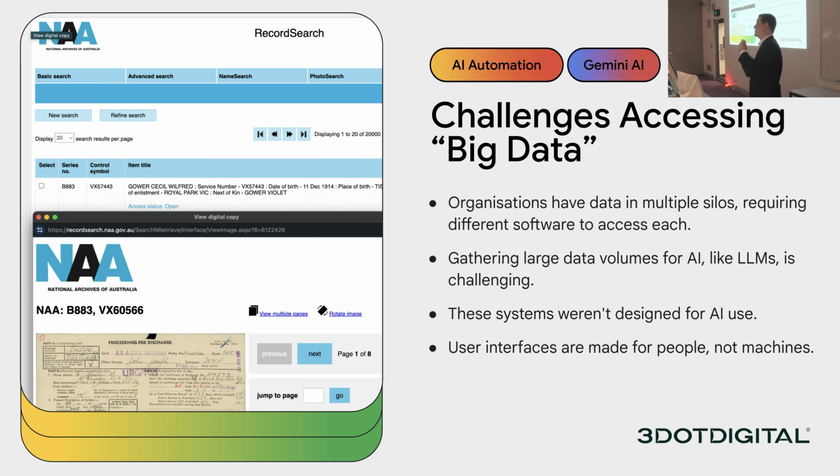You have Google Sheets, Google Email, Google Slides, Gmail, Outlook. The numbers add up very quickly, and each one of those is a silo, and they're all separated from each other. There's no one unifying data store here at all.